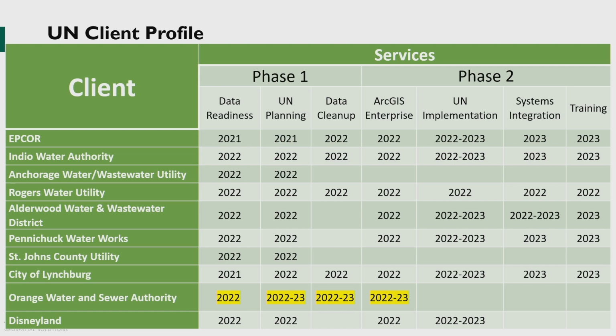This slide doesn't have it. Okay, well, EPCOR is water, sewer, and non-potable, and it's 3 different networks. Indio is just water. Anchorage is a plan, but it's water and wastewater. Rogers is water and sewer. Alderwood is water and wastewater and treatment plants.